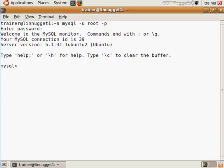All right, let's begin this demo on LinNugget 1. As you see, I'm logged into MySQL. I'm logged in as the root user or super user. And as stated previously, we're going to begin by creating another user, just a standard typical user.